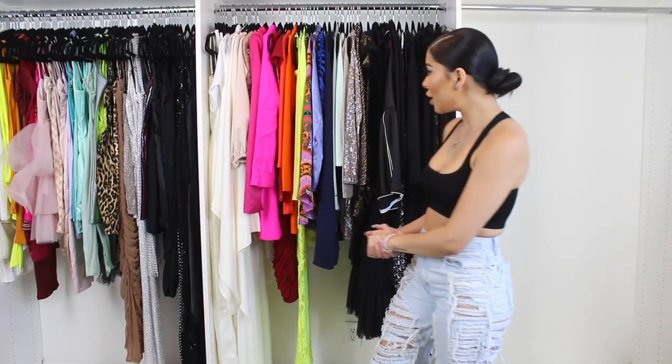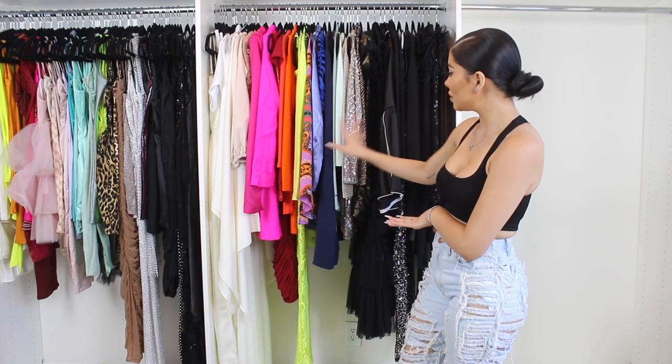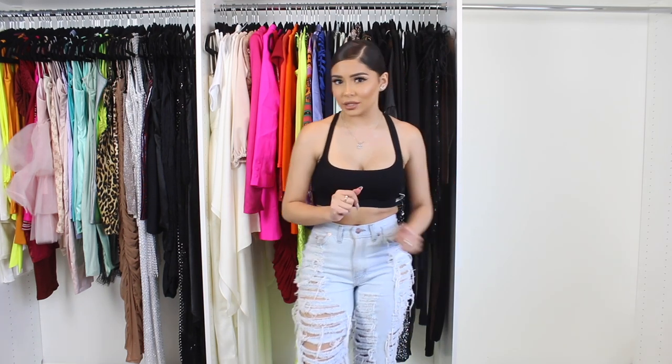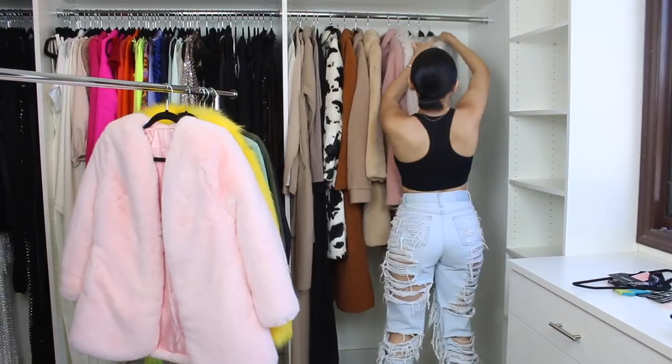All right, so we just finished this other one. Here we have long sleeve dresses and rompers going on. Now, I don't know what we're gonna do with this one. I think over here we're gonna put fur jackets and all that.